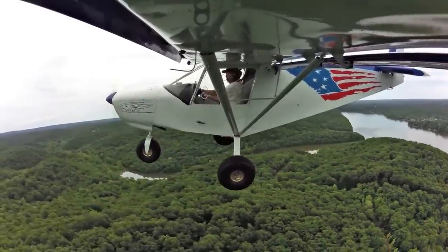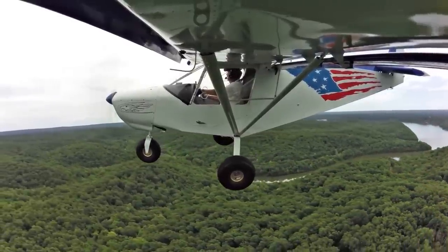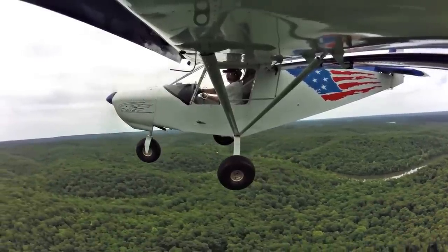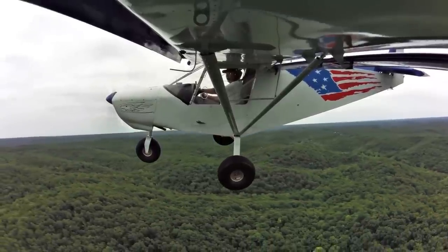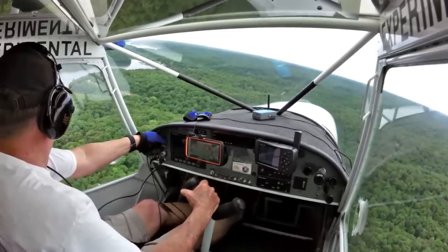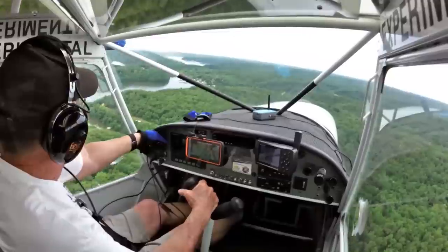Warsaw, Cessna 335, touch and go, 36, Warsaw clear. There's a nice little fishing resort right here by the airstrip.